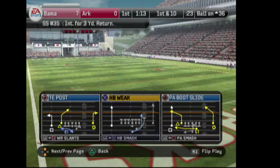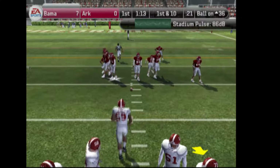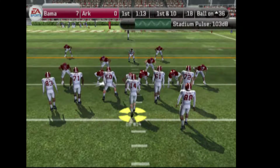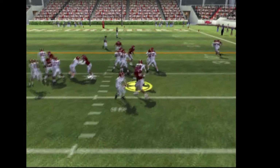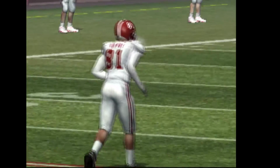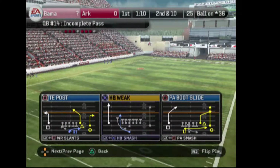The running game is what wins ball games. So give it to the back right here. The offense will take over at the 36-yard line. Setting up the play action. Incomplete pass. He got the ball away, but it wasn't anywhere near a completion. Nah, he just wanted to avoid the sack.